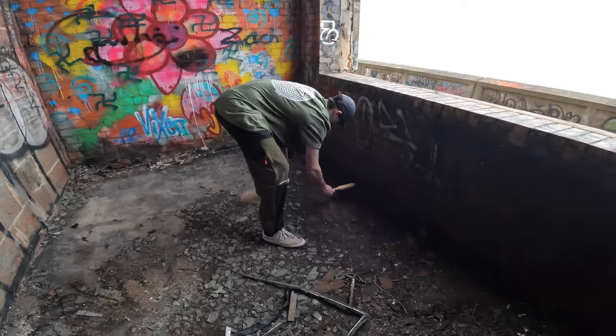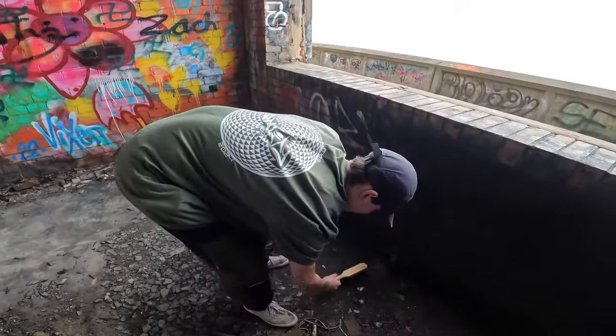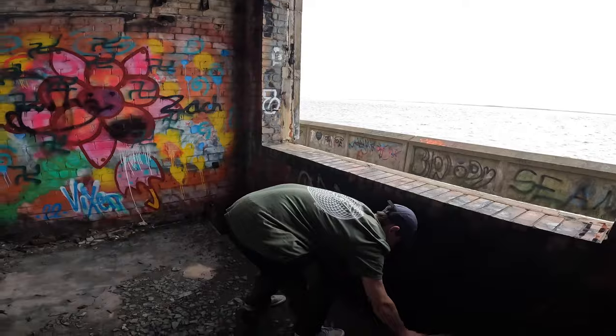This one is a weird find, an indoor 180. So just clearing out some of the glass. Yeah. So we're gonna go from this big open window up to this and then back again.